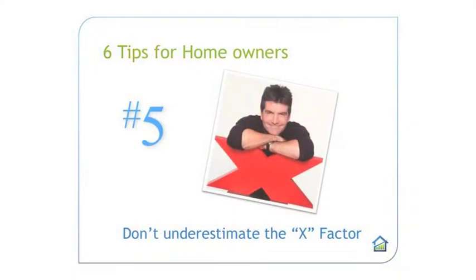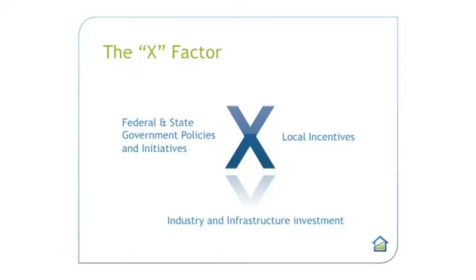Now, I just want to discuss the X factor, and this is something that investors get and they're watching. And I want to give you, I guess, some considerations that you should look for. It's what turns a kind of slow-performing suburb into a star. And it's kind of weird stuff, and they're intangible. And that's why when you read the papers, think about what effect these things could have on a potential suburb or area. For instance, there could be things like federal or state incentives.